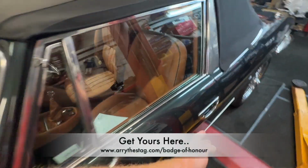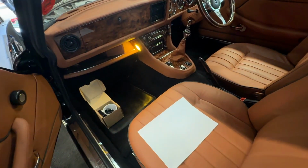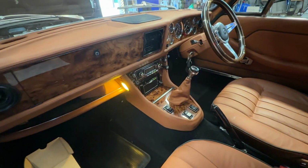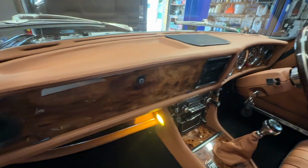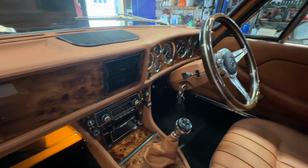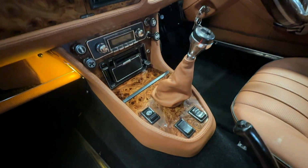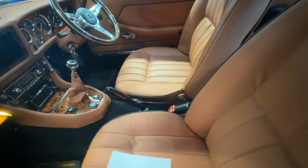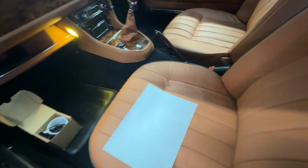Let's have a quick look inside if I can. Again, we know that there's some stuff still to come for this. Let me just flip that little bit of paperwork over so we're not breaking any rules on GDPR and all that. So interior, well, take it from me, the smell in here is just stunning. Oh, just that leather, it's just gorgeous. Obviously the dashboard's all been wrapped up in a beautiful leather. The steering wheel there, look at that, with the steering boss on there. Obviously the overdrive manual with the 4 forward gears and 1 reverse. Interior beautifully finished in this lovely leather, and as I say, the smell in here is just to die for. Really, really nice.